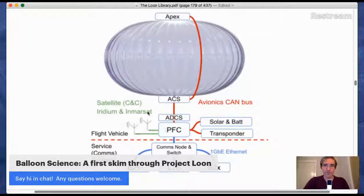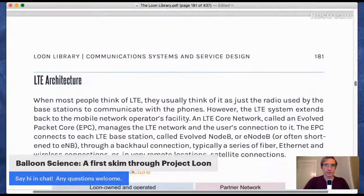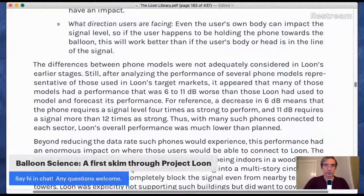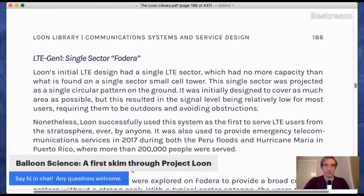So this is a nice little overall diagram here. Satellite, the flight computer, solar, battery, transponder, and the LTE stuff, and the gimbals on the corners for backhaul. Comms node, access network, LTE. Cell phone nerds will love this. Our LTE subsystems.